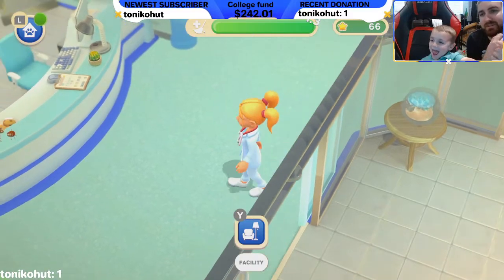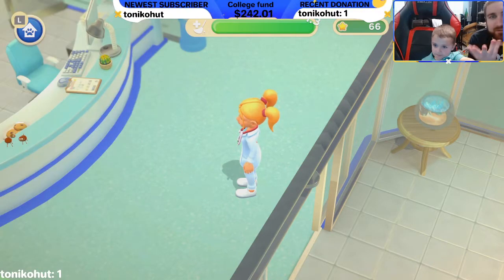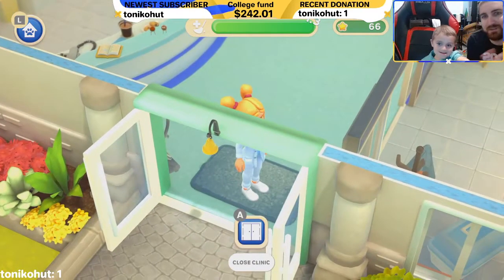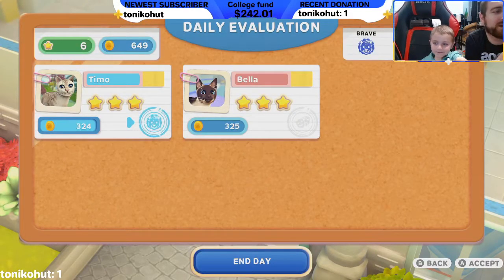What's our mission say? It wants us to do a whole other day. But we don't have time right now, so we gotta close up our shop. Otherwise, we have to do it all over again, because it only saves after you close the hospital.